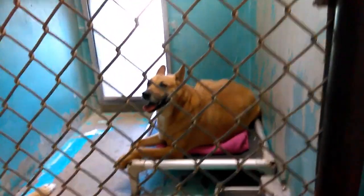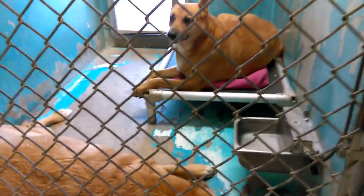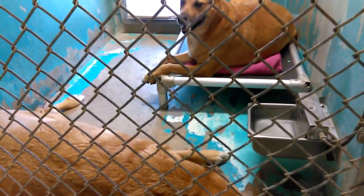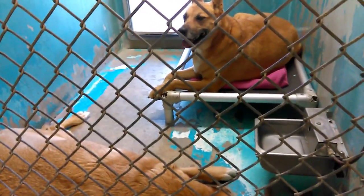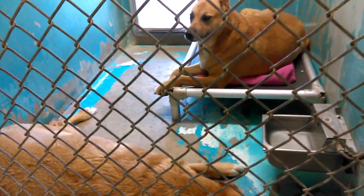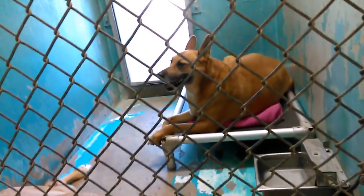And as far as Amber in the back there, Amber does well with this one. Yeah, these two came in at the same time. They came in just today, I think. It was an owner surrender that brought them in. God, that must have been tough. It's just been very tough to bring these guys in.